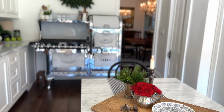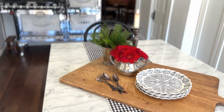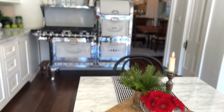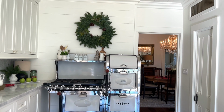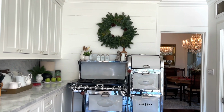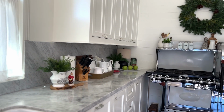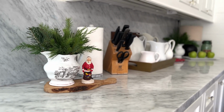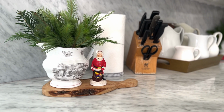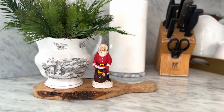And I am really loving the additional greens this year. I even put a big wreath over the stove. I was a little worried about maybe some falling needles, but so far so good. And I love that natural pop of green over the big white stove. Again, more greens in a vintage picture, along with this tiny little Santa that was my Grandma Sally's, and I just love him. You'll actually see him pop up in a few other places. I've been moving him around.